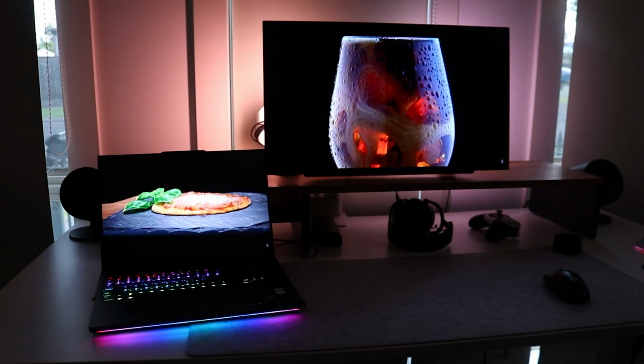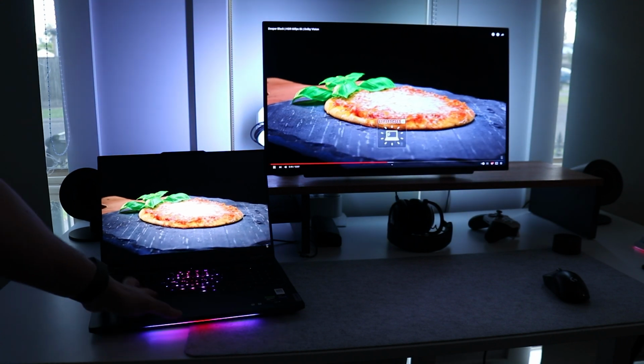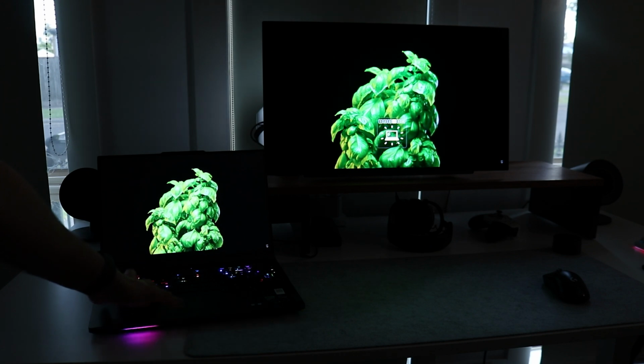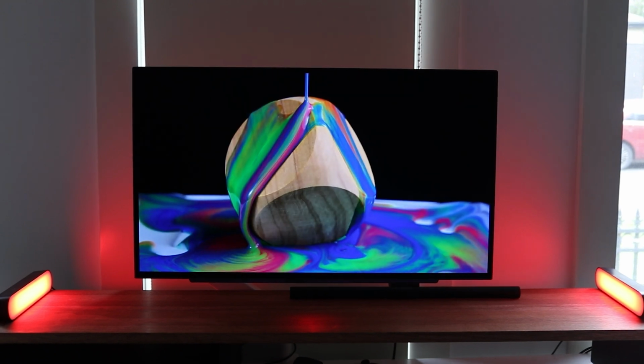Resolution and panel technology will make a big difference in this category. I recommend going for an OLED or mini LED panel, since these will give you the best HDR experiences. OLED panels' pixels are individually lit, which means that you're going to get deeper blacks and brighter highlights without any haloing effects like IPS, VA, or any LCD panels. Mini LEDs sit between LCD and OLED panels in terms of HDR. It's way better than IPS or VA panels, but it's not as good as OLED.